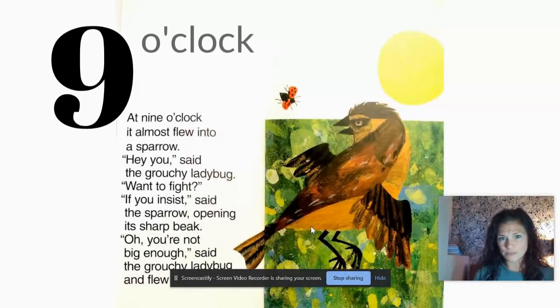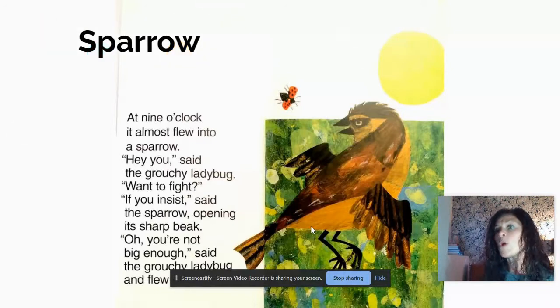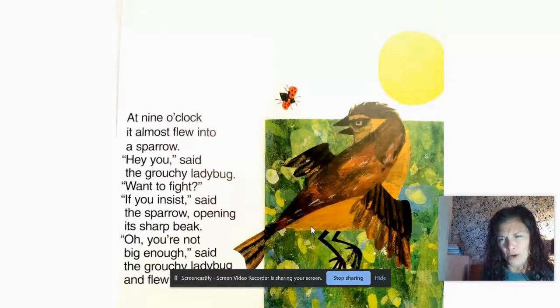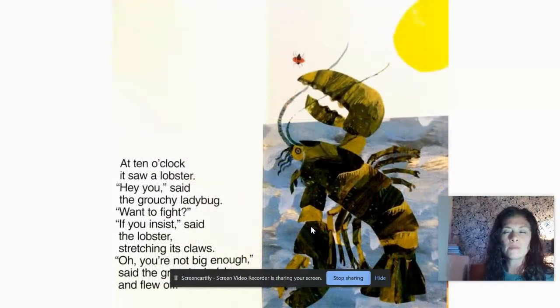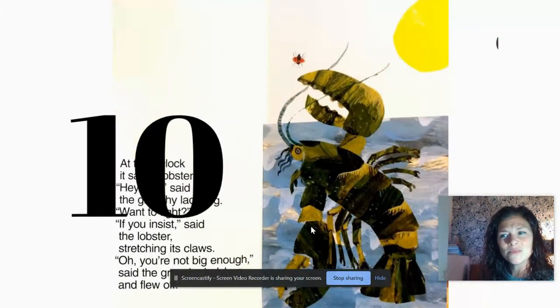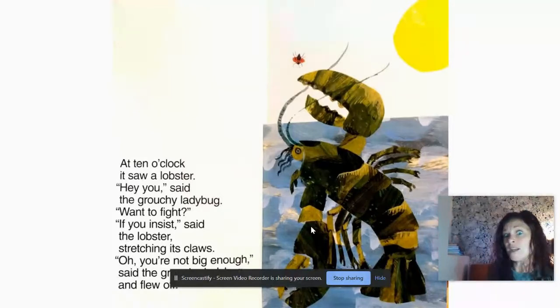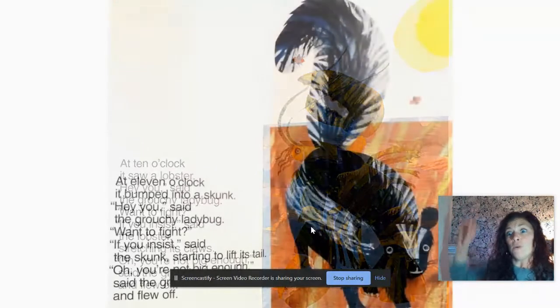But at 9 o'clock, it almost flew into a sparrow. "Hey, you," said the grouchy ladybug. "Want to fight?" "If you insist," said the sparrow, opening its sharp beak. "Oh, you're not big enough," said the grouchy ladybug, and she flew off. At 10 o'clock, it saw a lobster. "Hey, you wanna fight?" said the grouchy ladybug. "If you insist," said the lobster, stretching its claws. "Oh, you're not big enough," said the grouchy ladybug, and she flew off.